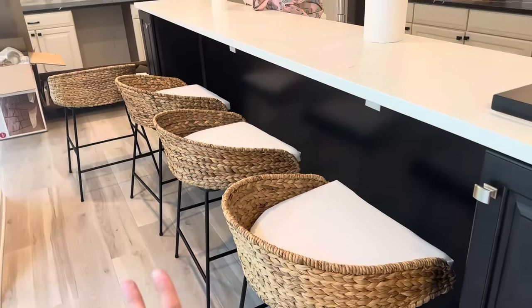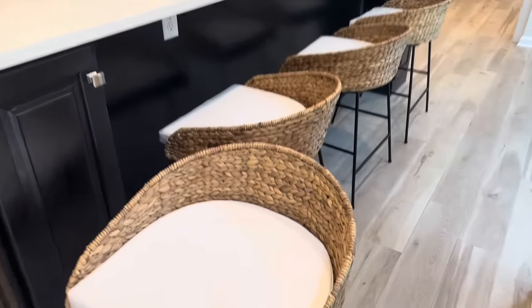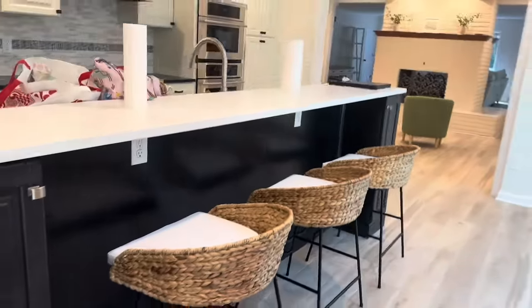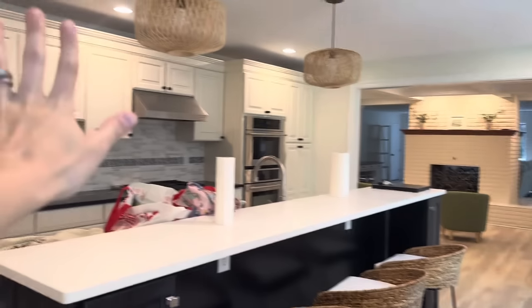Four was a little bit too much. We'll just put it in the game room and people can just sit in it in the garage, whatever, because I don't even feel like taking it back at this point. So I'm just gonna leave it with the three right there. I love that it goes so nice with the lighting. It just looks so freaking good. I love it so much, I'm obsessed.